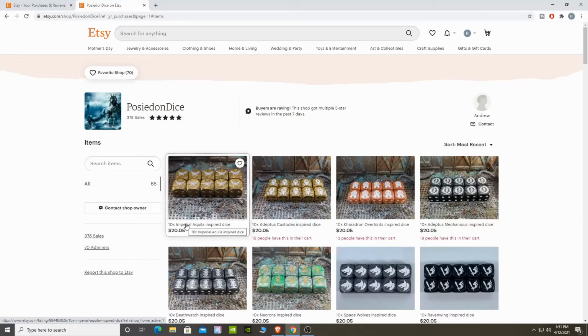Well, I have something interesting right here, the wonderful world of Etsy. I discovered it a few months ago. The place really has everything you could ever want, everything from back issues of comics to custom wargame bits. But I came across this little place that sells custom 40k dice called PoseidonDice. I've got a few boxes myself.